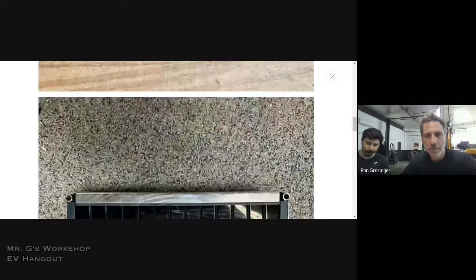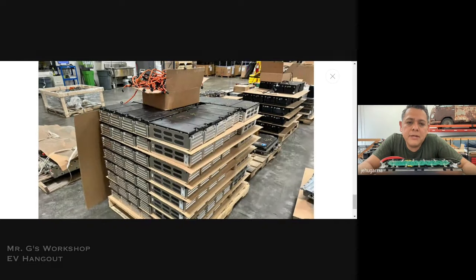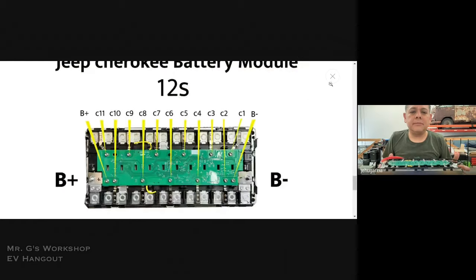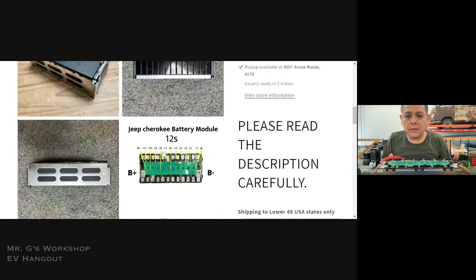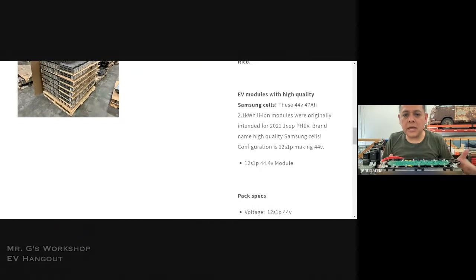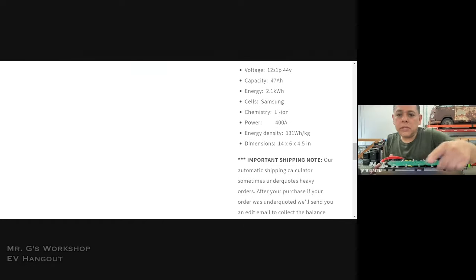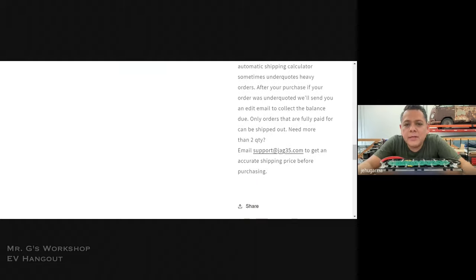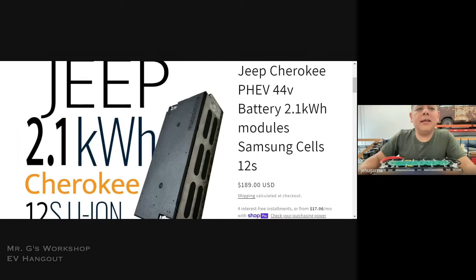Oh, dude, that is awesome. Yeah. How much does it weigh? Handy. This one, I think I put it in there. Let's see. I think if you scroll up, oh no, these are just the pictures. Go to the bottom. Pack specs. Here we go. Voltage, capacity. I didn't put the weight, but I think it's like 25 pounds, maybe. I think I can look it up on my end over here.